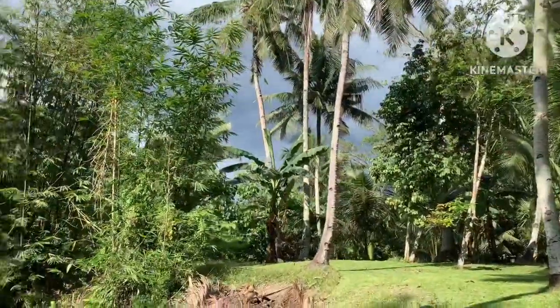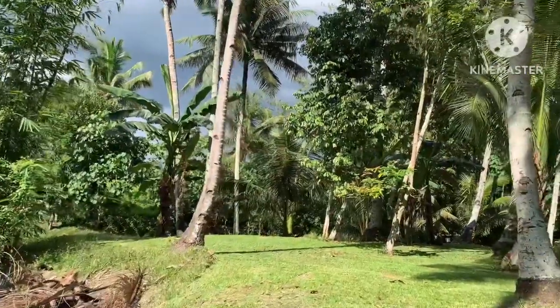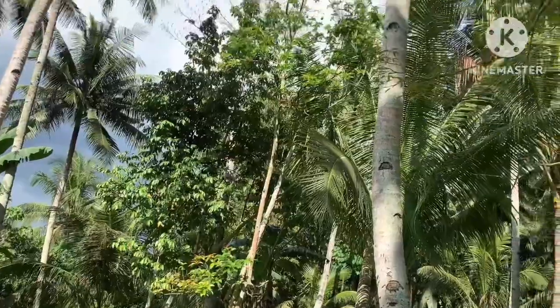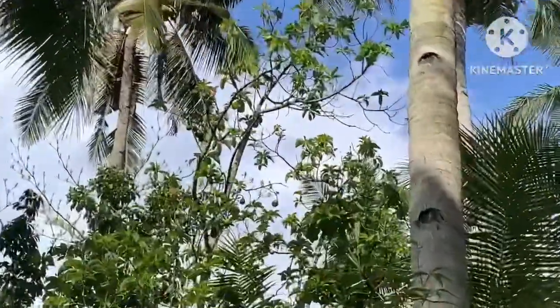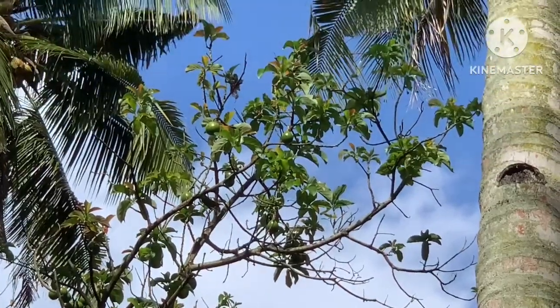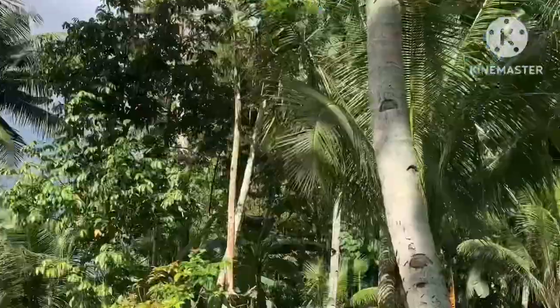Oh, look at that overcast at the back, guys. It's dark. It may be raining in Davao de Oro or Tagum City area. And our avocados are super shiny. Look at that. I love my avocados and I mix it with boiled eggs.